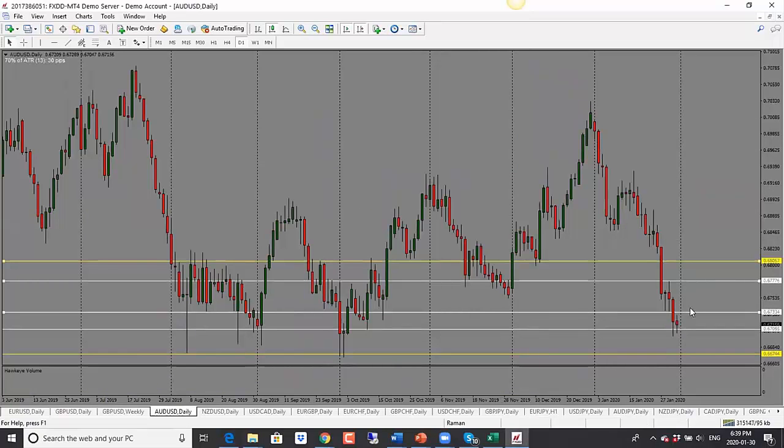Aussie dollar here, this one is looking bearish. We did see this drop into this support level here. It's still looking bearish here. So at this point, I will look for a retest of 0.6730, and if it holds below, then I will look for a further drop.